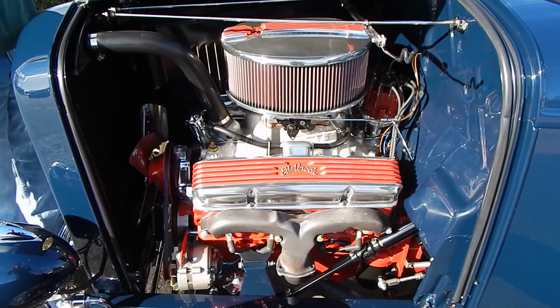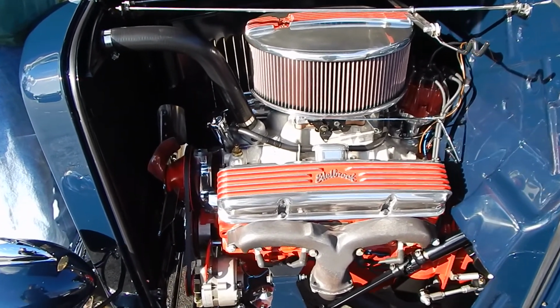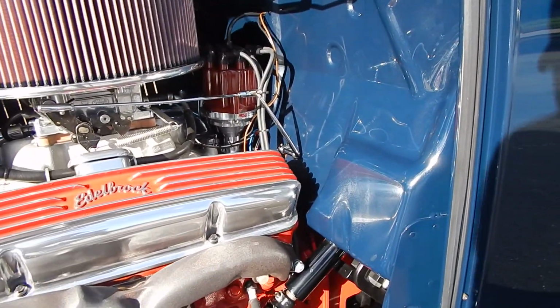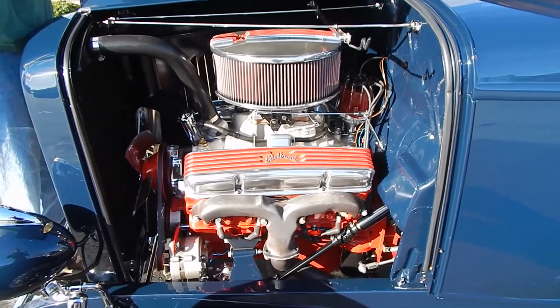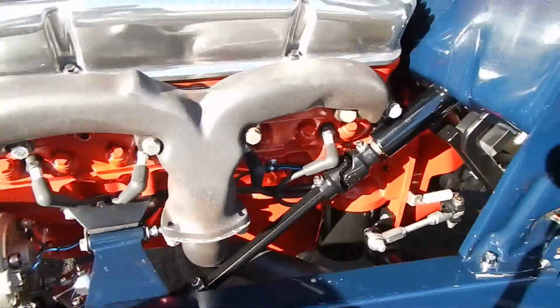Very traditionally done. You get the feel of this takes you back to the 40s. They called this car 47, and there's a reason for it. MSD ignition in it. It is a 383 stroker built by Morgan Machine out of Walnut Creek, California. Very nice. Done in a hot rod red engine, the way they would have done back in the day.